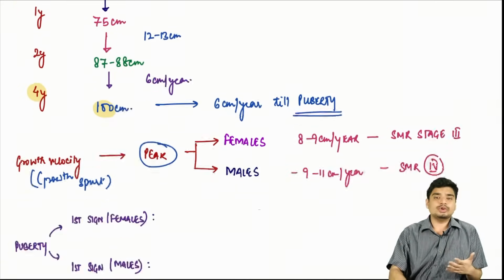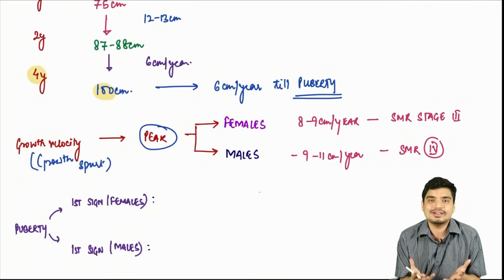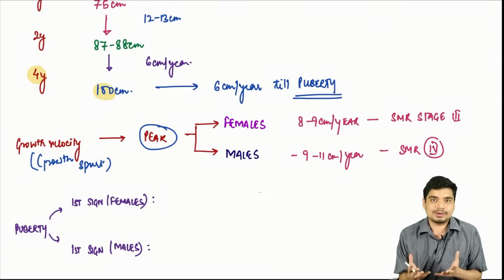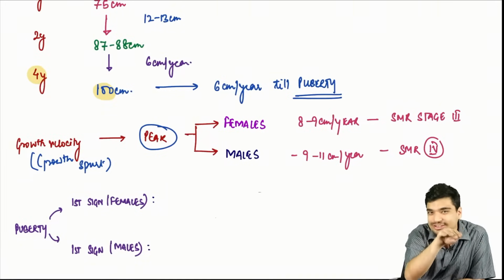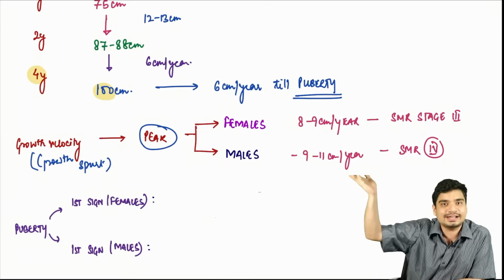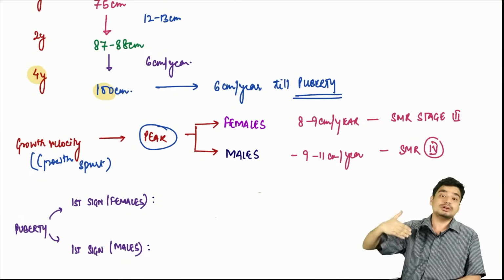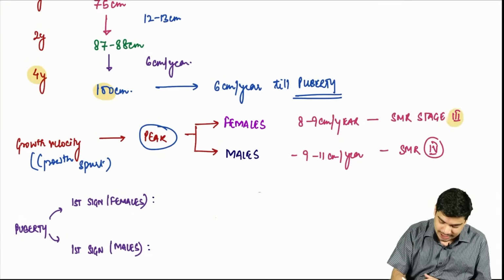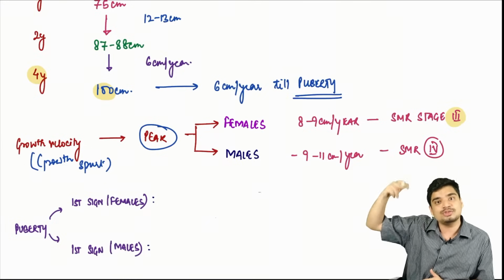You don't need to rote memorize this. Just go back to your own 5th, 6th, 7th, 8th or 9th standard. What used to happen? Girls used to grow early. You all remember, the boys used to stay small and girls used to suddenly gain height. They used to start growing. They had their puberty earlier. They had their growth spurt earlier, in SMR stage 3 itself. So in the 5th, 6th, 7th standard, the girls were growing.